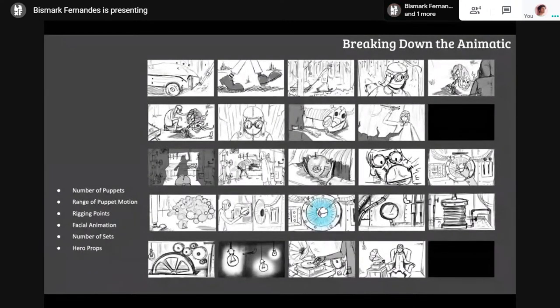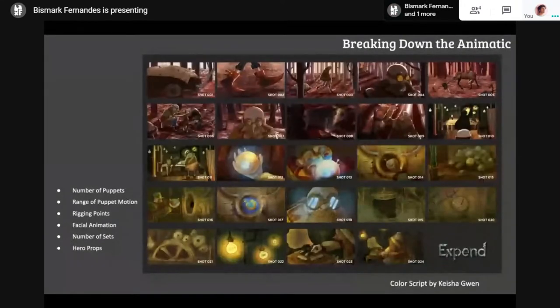Then another thing from the animatic is you get how many sets you have to build. So this early on breaks down your time and your schedule. Even though during the making of this film, I really went off schedule, even though there were many things that I thought would take less time, in order to make it as good as I could, I had to spend more time trying to polish it and make it better.